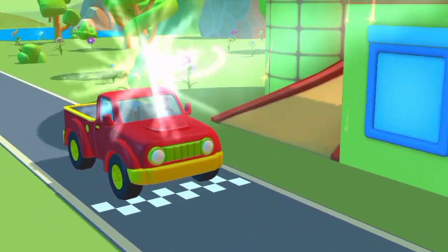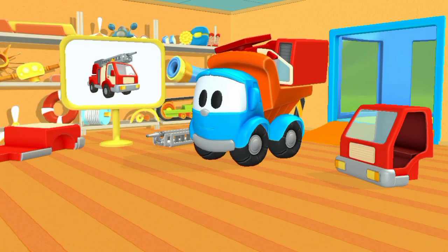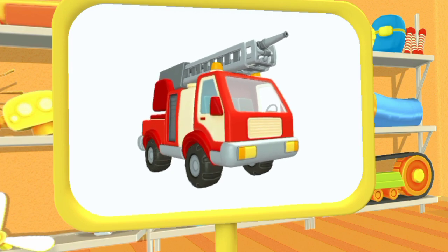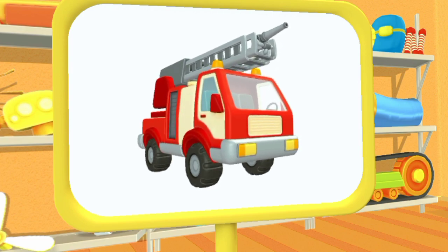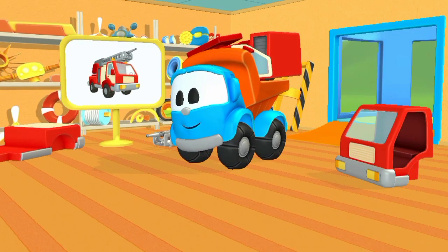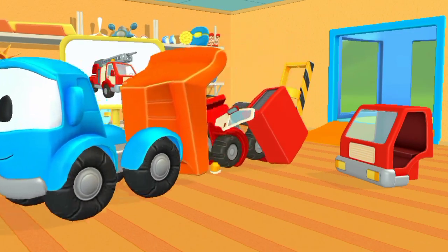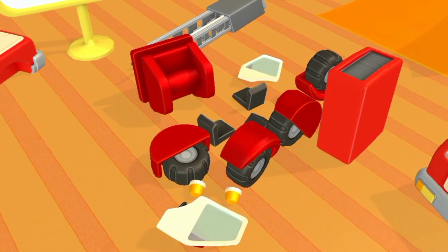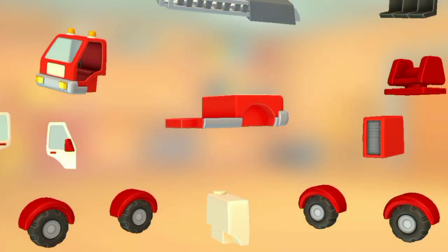Excellent! Huh? Look! This is a fire truck. It can put out fires, even in tall buildings. Try to put all the parts together.